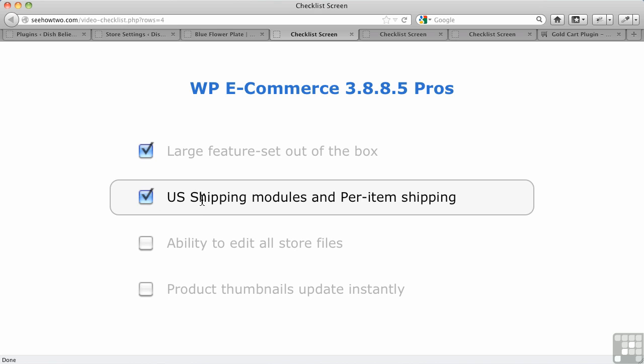The US Postal shipping module is fantastic right out of the box. Again, you don't have to pay for it extra. And there's a UPS shipping module, so it's pretty handy for people in the United States in particular. It has per item shipping, which is great. A lot of people are going to be able to make use of that. And again, doesn't come with a lot of other plugins.